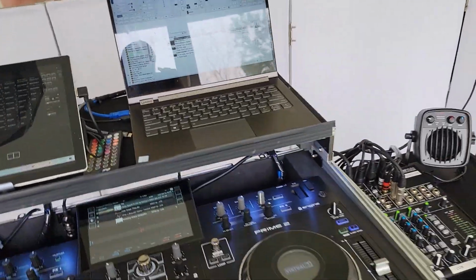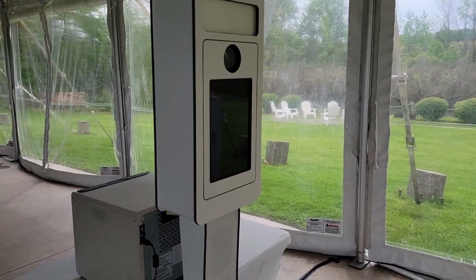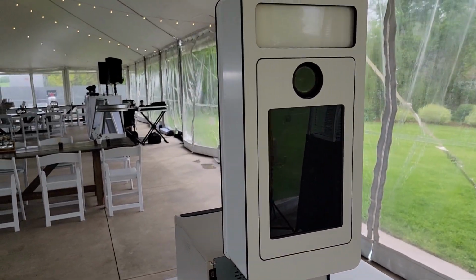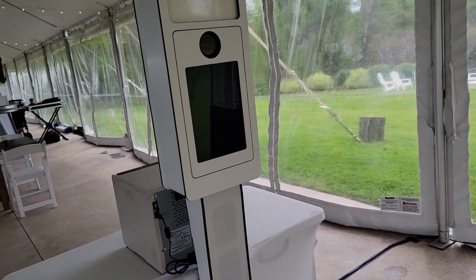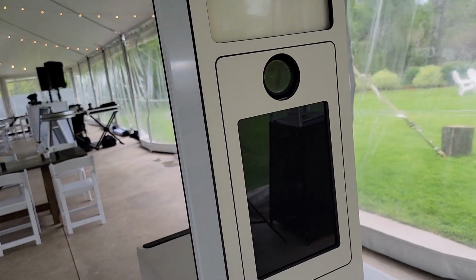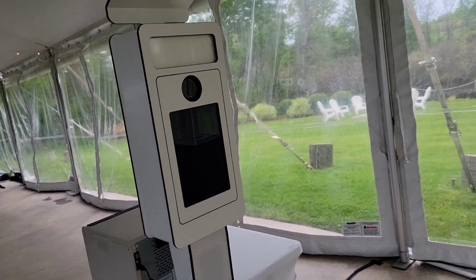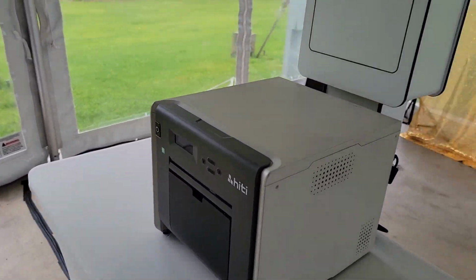So I will show you guys around the photo booth. All right, and here we have the Danny Max Curve DSLR booth. Freaking love this thing. It's got a Surface Pro 6 in there, running darkroom booth, Canon T6i as the DSLR camera. We have the printer right here behind it.